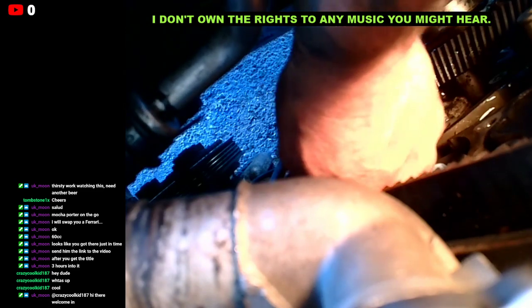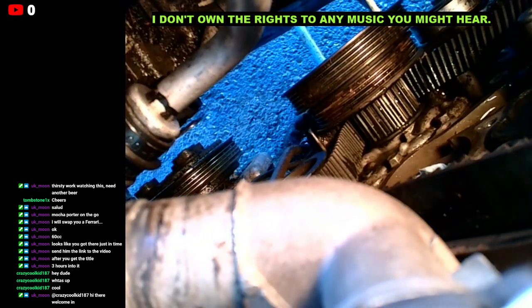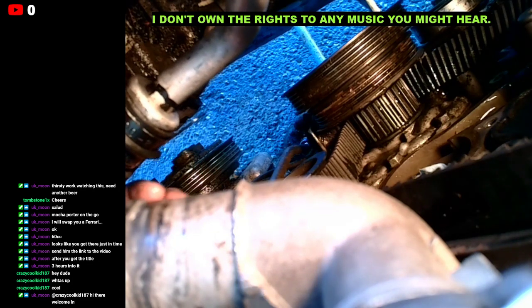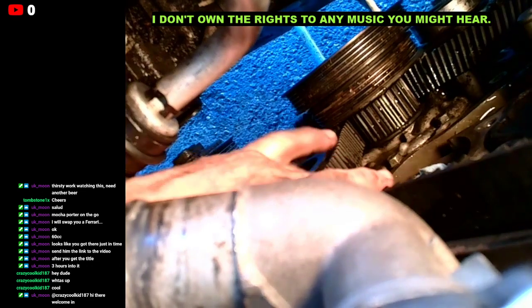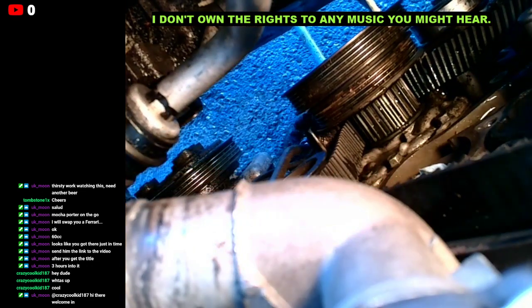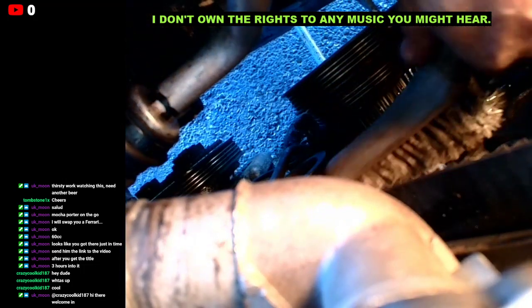This place, it can't get in there. I might actually have to pop this timing belt off on this side, just because I can't reach into her. Before I do that, I'll go ahead and clean out everything else that I can.